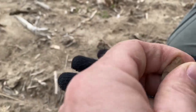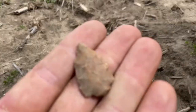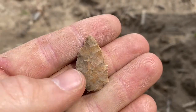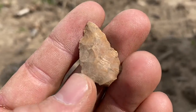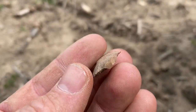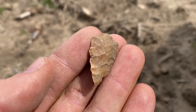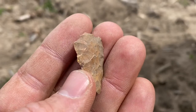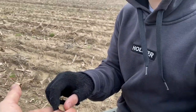Oh, it's actually really nice, really flakeable on this side. Look at that. Really pretty color. I can get it in the camera here. Oh yeah, there you go. Look at the flaking on it. It goes all the way across it. Yep, just got a broken base. That's cool. Oh yeah, there you can see the flaking on it. Beautiful. Good job. All right, bud, there you go. Good job.